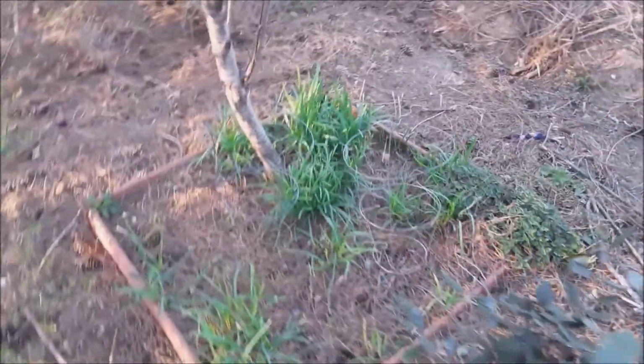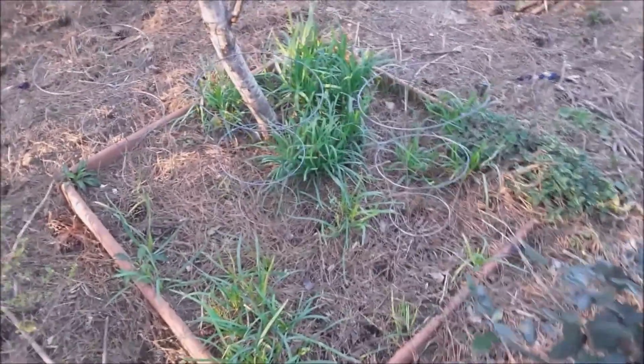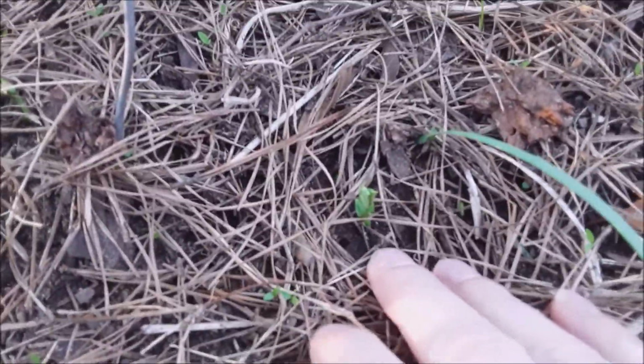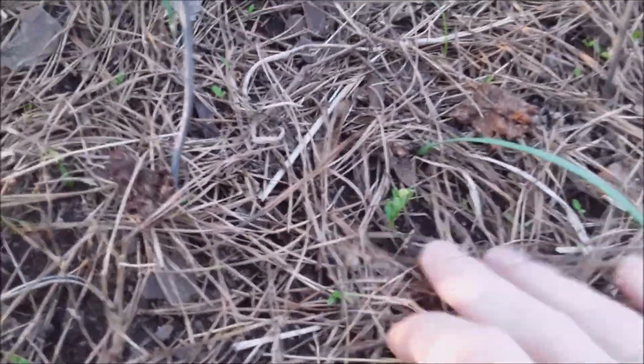The tree itself has a whole vegetable box around it. We have things like garlic chives coming up, catnip, and in all the spaces underneath the tomato cages, we have sweet peas starting to come up for early spring.